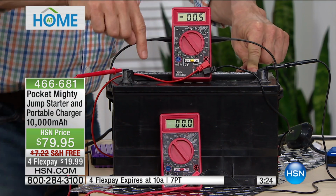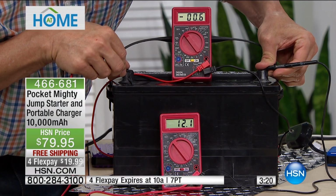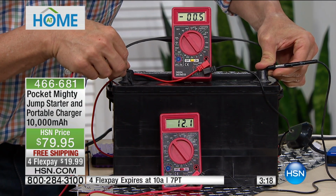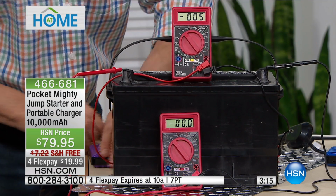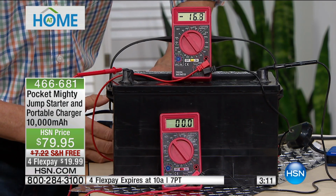But when these die, and you never know what it is, we'll go to this one down here, and I'll show you how much voltage we're running down here. 12 volts. All right, up top is my other one. I'm gonna plug this into my Mighty Jump. It should automatically come right on here. 16 volts.